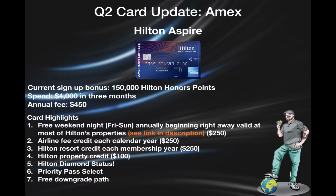You get Hilton Diamond status, which is Hilton's top status. You get free room upgrades. They really roll out the red carpet for you. It's pretty rare to get a hotel chain's top status just by having a credit card, but that does come with this card. You also get Priority Pass, so if you don't have that with another card, you're able to get into airport lounges with that. And this does have a free downgrade path to a card we're going to talk about later in the video. But right now we're going to move on to the Amex Gold.